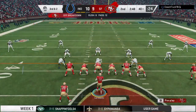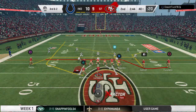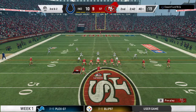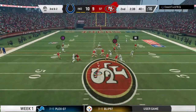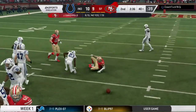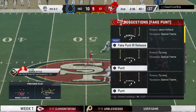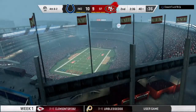The Niners on third down. They've been okay, 2 for 3 thus far. This time they face a 3rd and 2. And yet again, it's Garoppolo. And that is incomplete. Oh, he had a defender right there with him to force that to the ground. And 4th down now coming up.